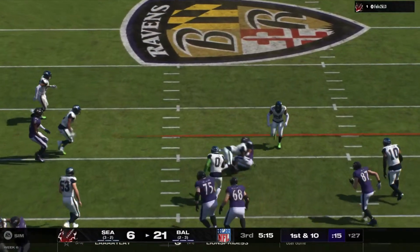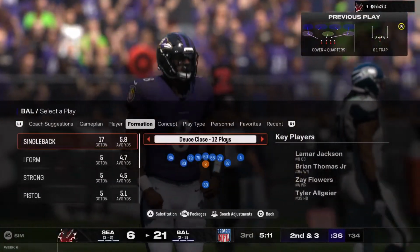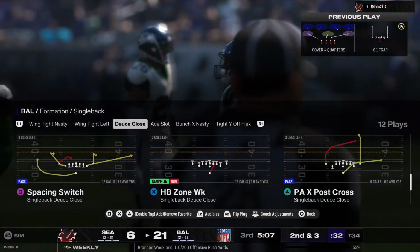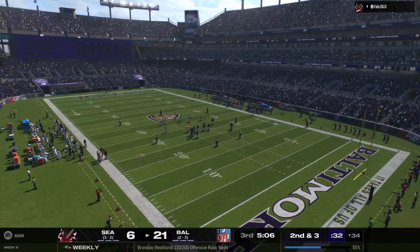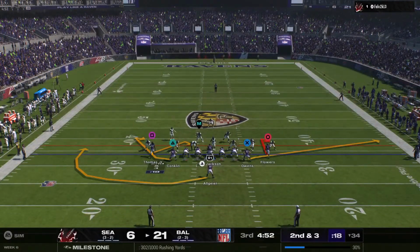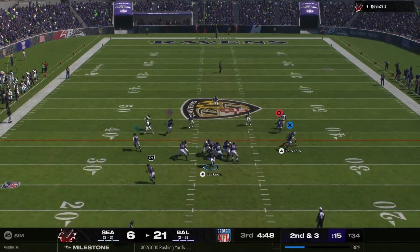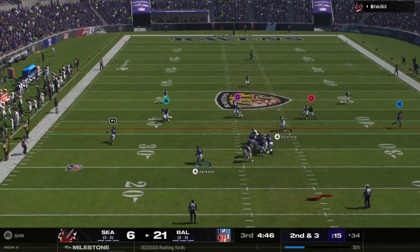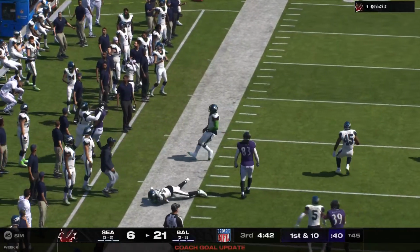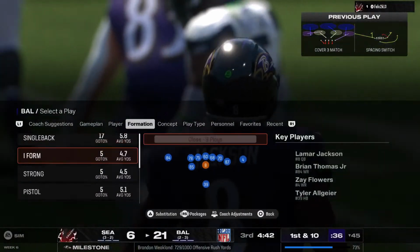Now Algier, and a good job following his blockers. A gain of 7. It'll be 2nd down. Now Jackson. He's going to tuck it and go. He'll get a dozen out of that one, scrambling his way to a first down.